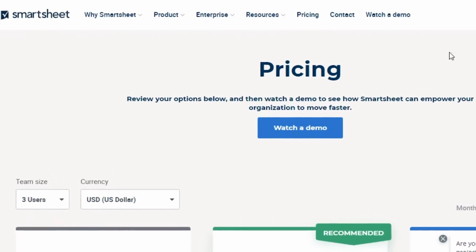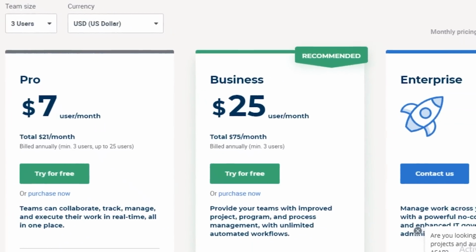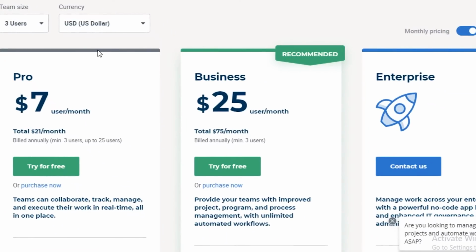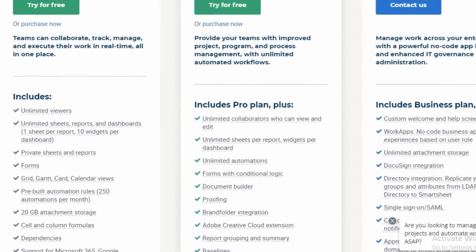Now, moving on to the next project management software, we have Smartsheet. Smartsheet is one of the less popular ones on the list, but I still find it's a very good project management software. Smartsheet does not have any free version at all. They start at $7 per user per month, and Smartsheet can be a bit pricey, but it's pricey for a reason. It includes unlimited viewers, and you have unlimited sheets, reports, and dashboards.